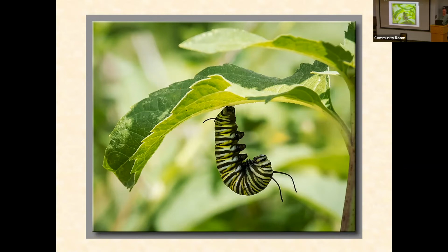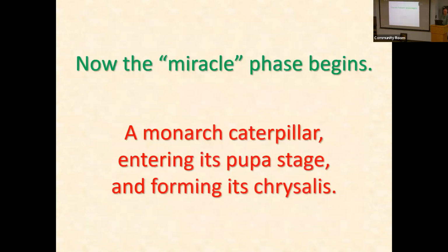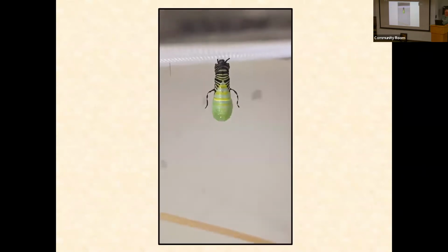And then they spin a little silk dot right in the center, and they hook themselves to that little dot and hang like this. And the caterpillar is going to hang like that for maybe a whole day, 24 hours or maybe even a little longer sometimes, until it's ready. And I don't know how they hold themselves up like that long. That'd be too hard for me. But once they've done that, then it's when the real miracle of the monarch happens. And the same thing happens with some other butterflies, but we kind of like the monarch a lot because it's so pretty. So now we're going to watch that monarch form its chrysalis.